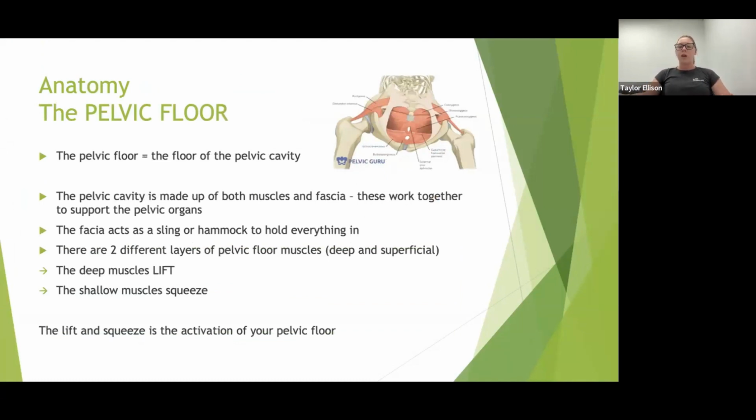So the pelvic floor is essentially a floor for the pelvic cavity, and this cavity is both made up of muscles and fascia, and these things work together to support those organs. So without your pelvic floor, unfortunately, that means that some of your organs would probably fall out. So the way that we like to think of the pelvic floor is like a hammock or a sling. You have your hammock tied up to the ends of your poles, and if you lay on your hammock, that hammock is holding you up, and that's how we think of our pelvic floor.